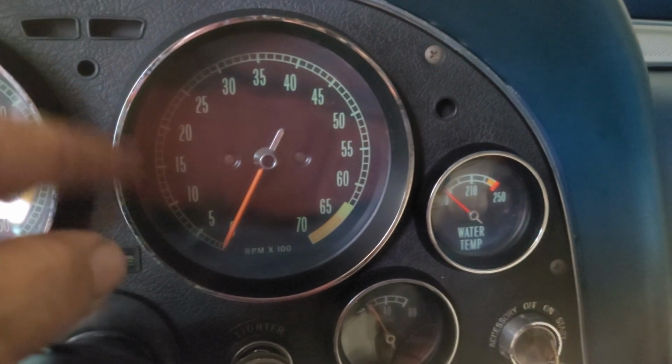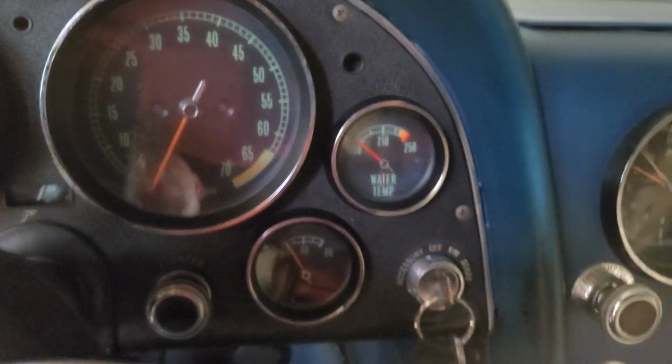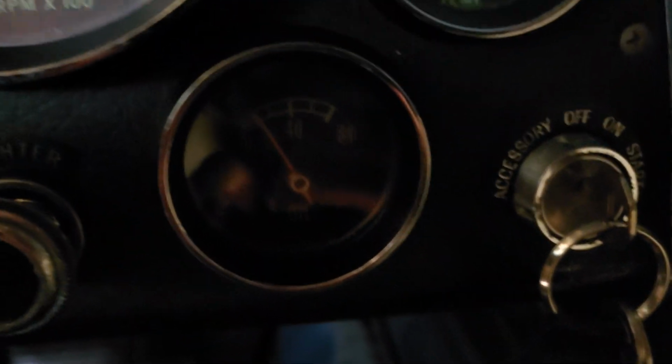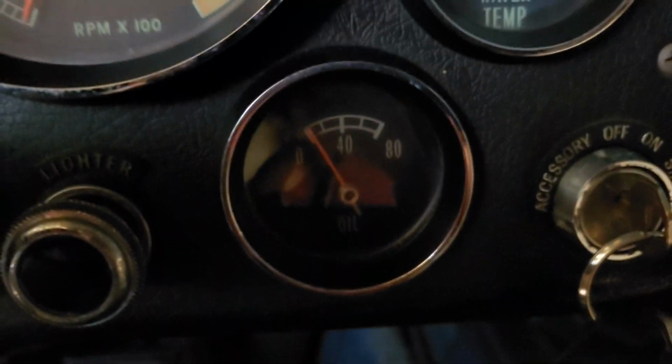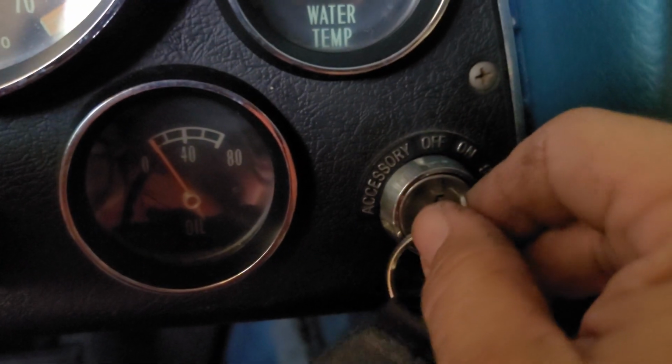Now, some of the small block cars did have that 65, but those were the LT1 cars, the high horse, like the fuel injection cars and such. And of course, water temperature, and we've got our battery right here. No, I'm sorry, oil pressure. I'm sorry, I was looking backwards. But you can see, just a straight.